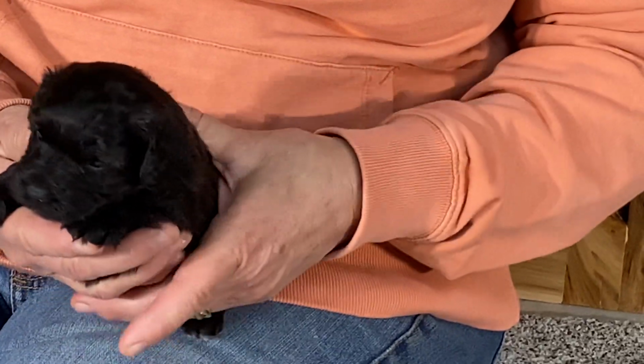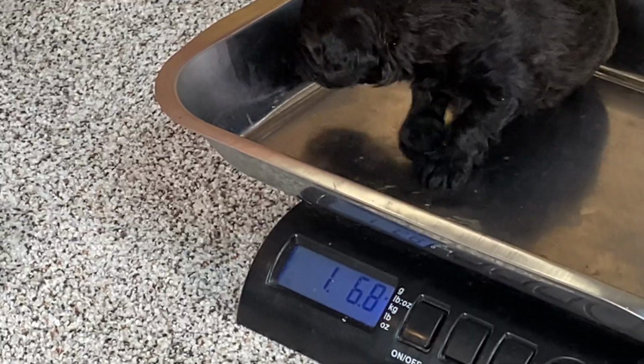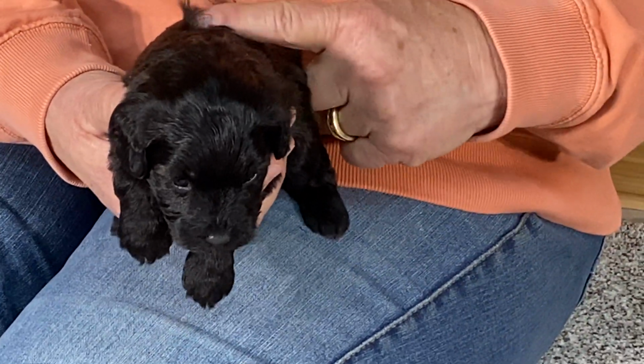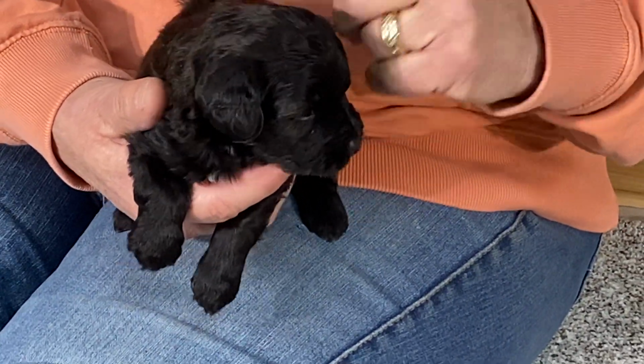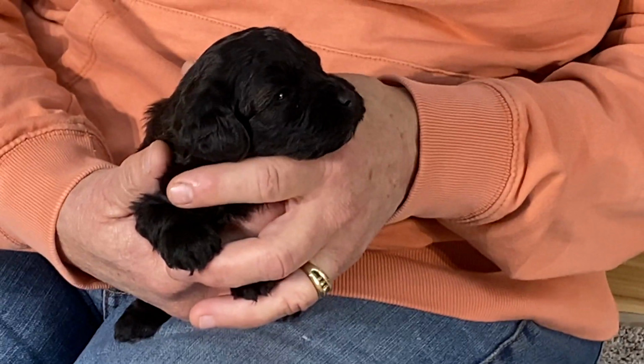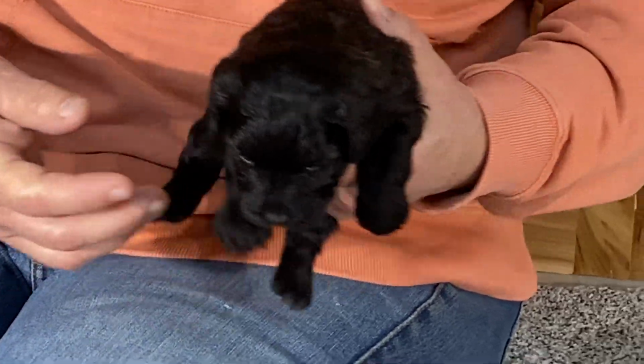But because there's so many genetic colors behind the Schnauzer and the mom, she's 1 pound 6.8. You have a chance of like a kaleidoscope, so that you can pick a color and that may be what you end up with. But sometimes they'll stay jet black until 5 or 6 and then they'll turn, but sometimes they turn sooner. All right, so that's hers.